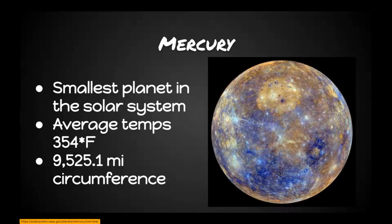So there are big temperature discrepancies on the sides of the planet. And being the smallest, it has a small circumference. So that's the distance around. Like if the planet was wearing a belt, it would be 9,525 miles around.